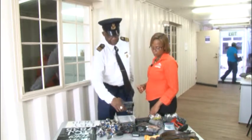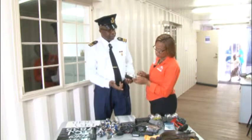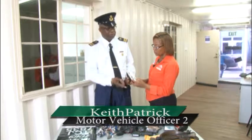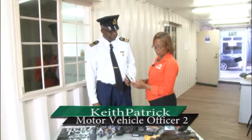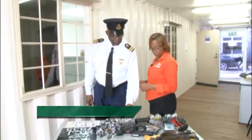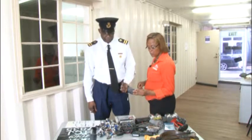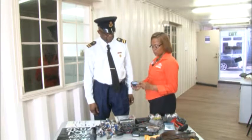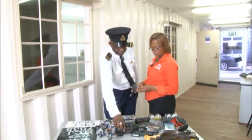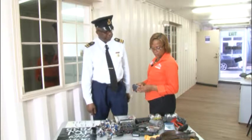These are additional lights that they put on their vehicle, and it has several bulbs in it. This is also unauthorized and carries a penalty of $750 also. Is this the same type or a different one? This is another type. Same HID. Well, this is a fog light, and they could connect this. It could be connected to all these lights here.